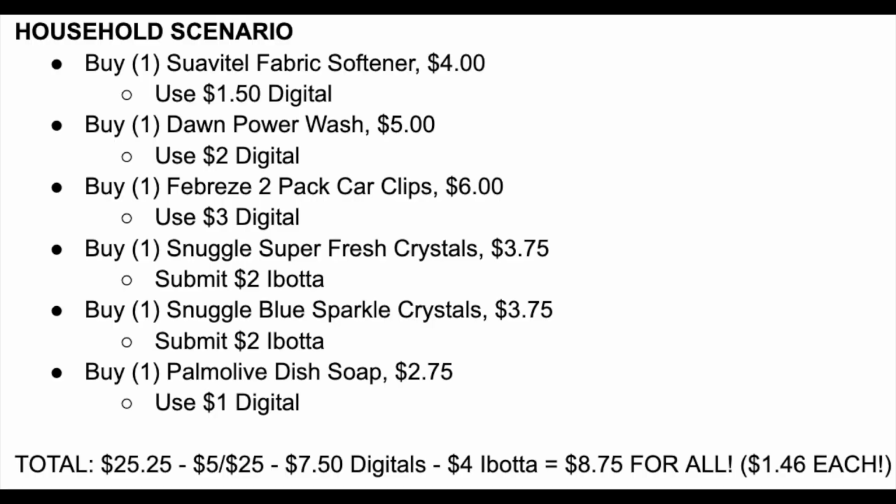So 5 off 25 Saturday household scenario, you're buying the Suavitel fabric softener for $4 and using the $1.50 digital. You're buying the Dawn Power Wash for $5 and using the $2 digital. You're buying the Febreze 2-pack car clips for $6 and using the $3 digital. You're buying those 2 Snuggle crystals for $3.75, $2 back on each of those, and then the Palmolive dish soap for $2.75 with a $1 digital.